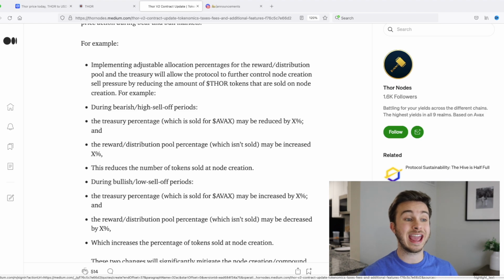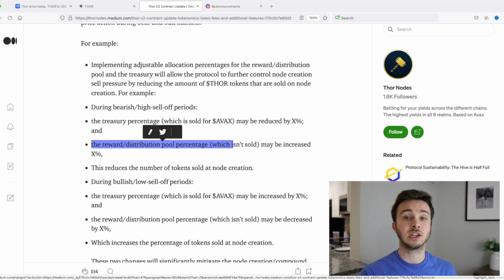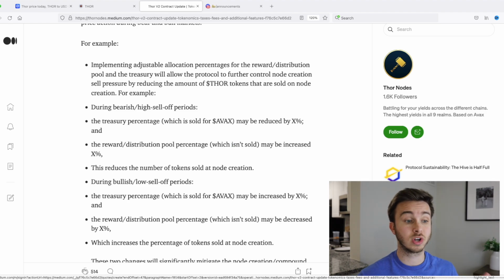The first is during a bearish or high sell-off period. In this case, the treasury percentage which is sold for AVAX may be reduced by X amount percent. And on the flip side, the reward distribution pool which is not sold may be increased by an X amount of percent. So what they're trying to do here in a bear market where there are high sell-offs is increase the amount of Thor in the market and decrease the amount that is being sold. Now this would reduce the number of tokens sold at node creation.